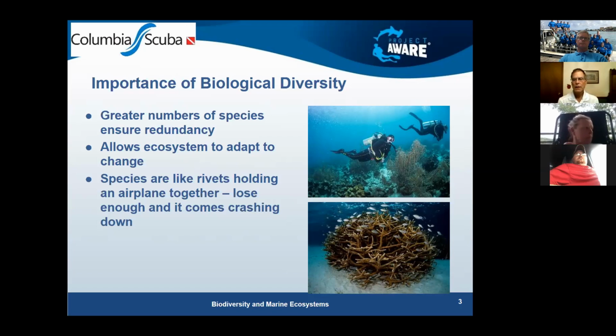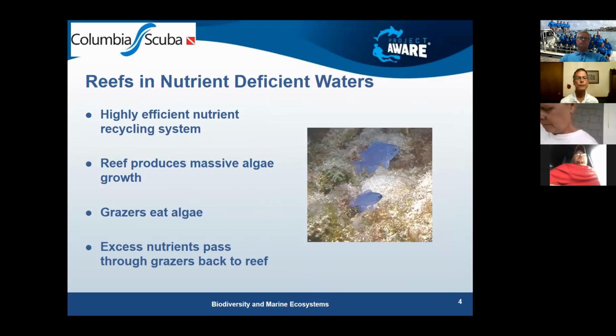And again, that is just two examples of why we want to have these multiple species, why every fish matters, and the importance of biodiversity and the multiple species on a reef.